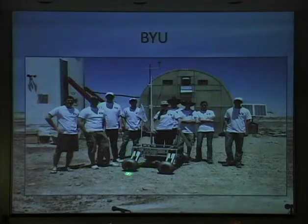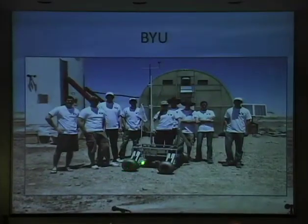But their rover this year, they had some really great tires. It worked, it didn't flip over. Some years it flips over, and they have a really great, strong but simple design that is effective and works. So, BYU placed second this year.